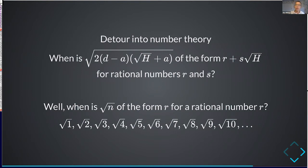Wait a second. It seems like only the perfect squares have rational square roots. And that is indeed the case. Among the integers, only the perfect squares have rational square roots.